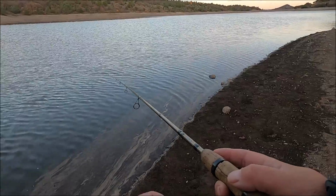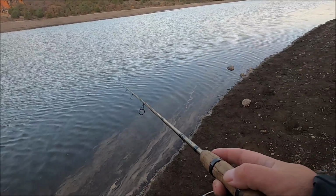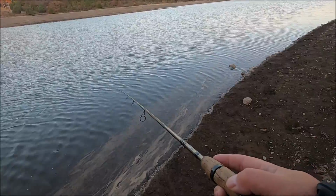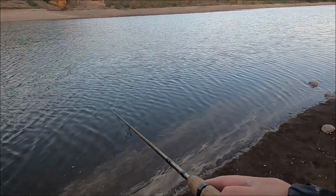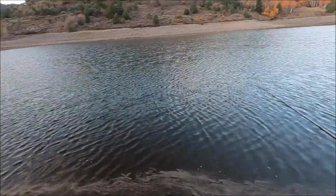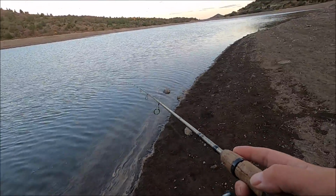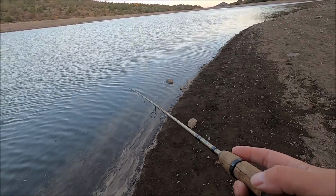So like I said, we're kind of new to the lake, so it's gonna take us a little bit to figure out maybe where the fish are, but it shouldn't take too long. I suspect that we'll get into a good bite here at one spot or another. I'm up here on the north side of the lake where the inlet is, and I'm not seeing much activity on the surface or anywhere. So we'll try here, and we're gonna work our way toward the dam.